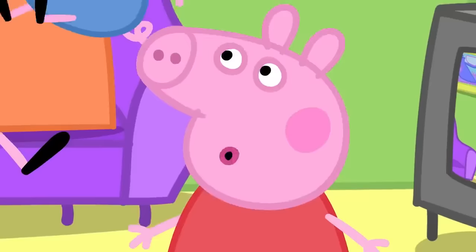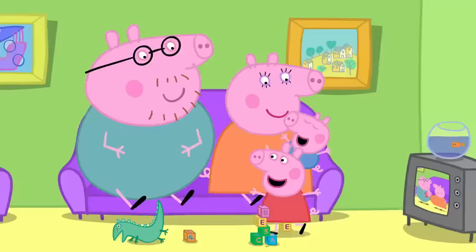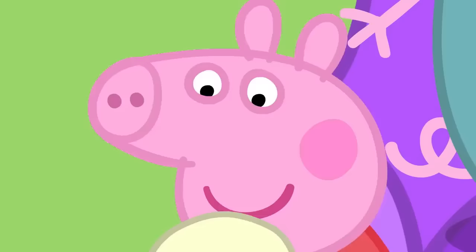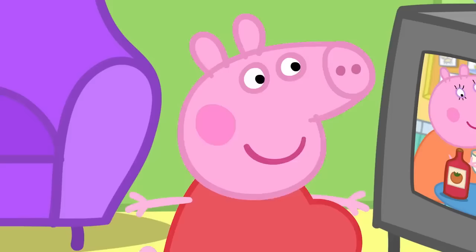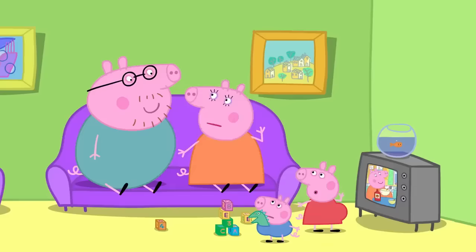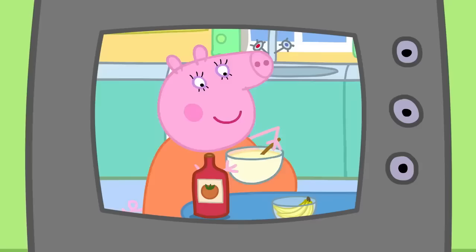Oh, I have an idea. What are you doing, Peppa? Look, now there's a baby in my tummy too. Very good, Peppa. Now, what do people with babies in their tummies do? I used to get lots of funny cravings, which are when you really want to eat certain foods.